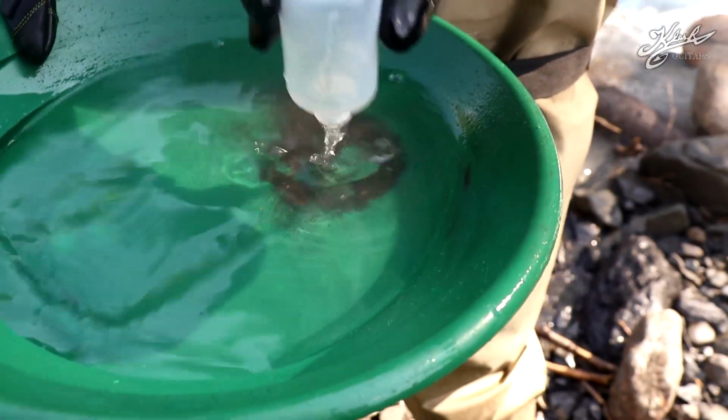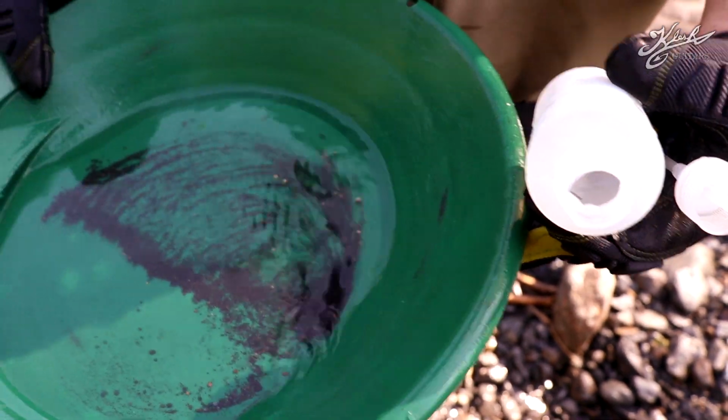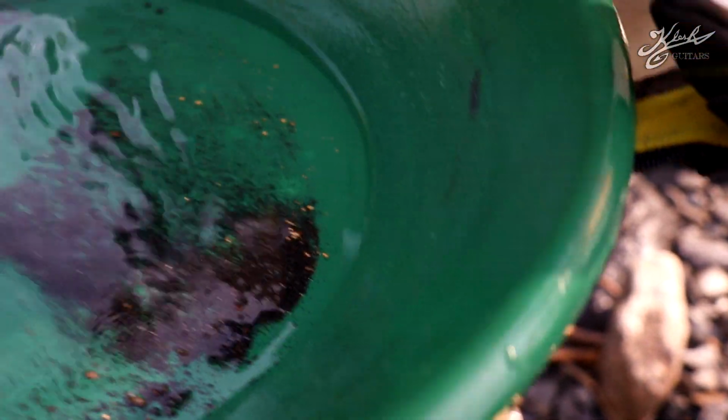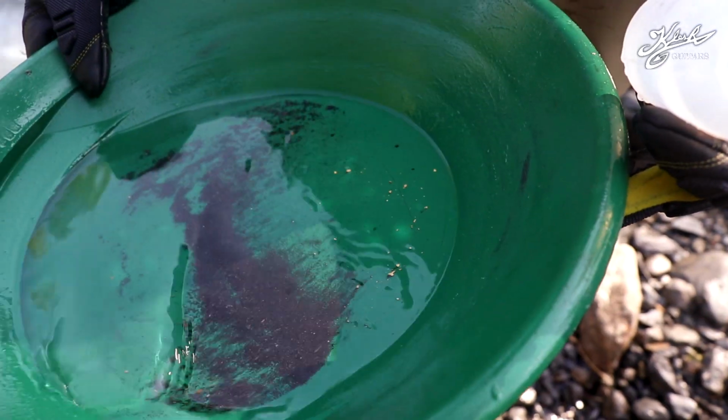The cleanup. That's really good for one cleanup, like 3 or 4 buckets. 4 or 5 buckets. A few buckets? Yeah, there's a couple good pieces. There's some really nice gold in there, man. That's really good. All right.